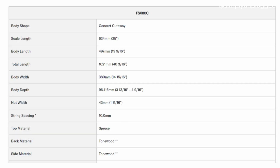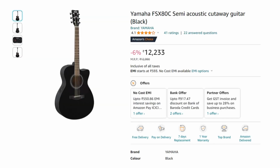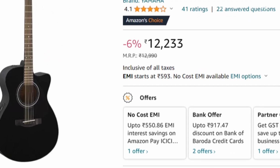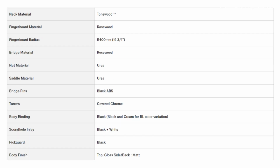It's of high quality. And the back and side wood would be tone wood, and the fretboard material that they are using is rosewood. So of course it's a right-handed guitar, and the color options, yes, there are a lot of. And price is written on the screen, and the discounted price is different, and actual price is very different. So if you want more specifications regarding this guitar, then you can see it in front of your screen, or else you can pause this. So now let's review this guitar, okay?